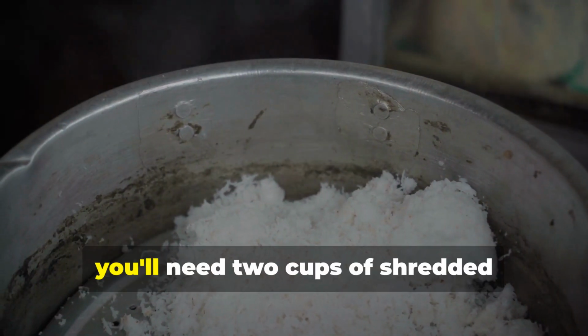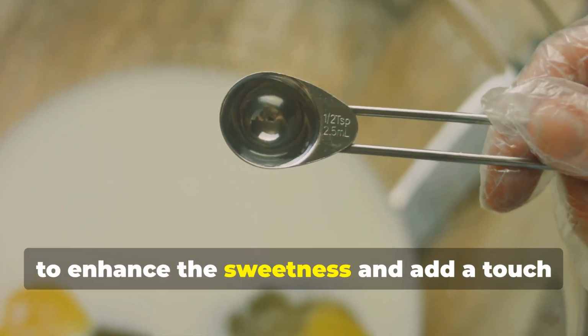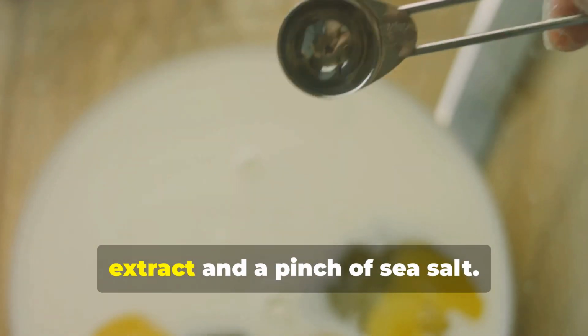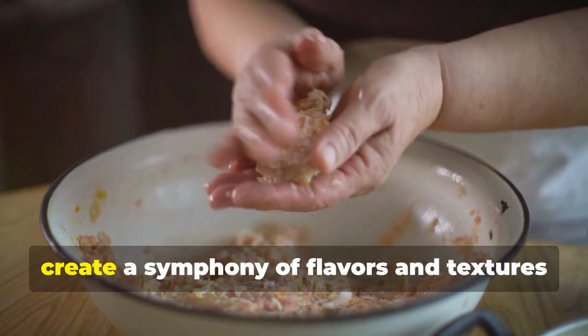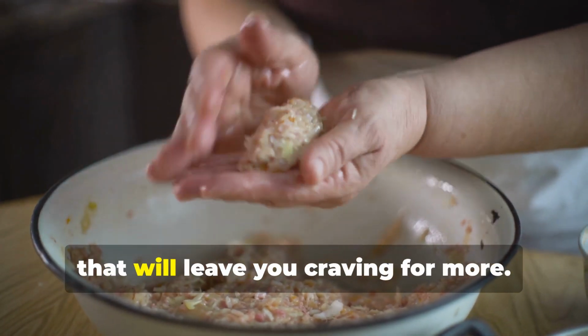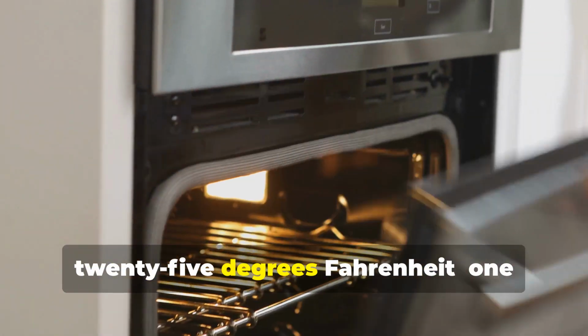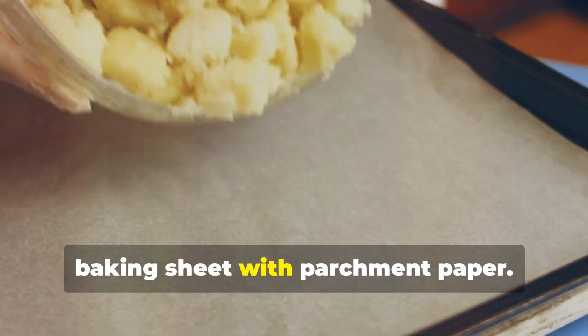For the star ingredient, you'll need 2 cups of shredded unsweetened coconut. Finally, to enhance the sweetness and add a touch of warmth, gather a ¼ teaspoon of vanilla extract and a pinch of sea salt. These simple ingredients, when combined, create a symphony of flavors and textures that will leave you craving more. Preheat your oven to 325 degrees Fahrenheit, 160 degrees Celsius, and line a baking sheet with parchment paper.